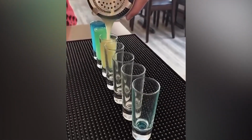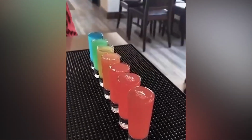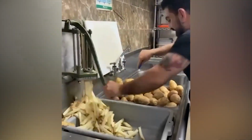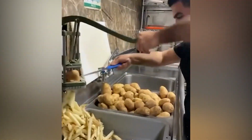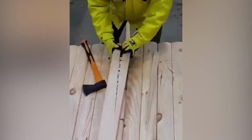These rainbow shots will always be something amazing to look at, and I bet they all taste different too. If you ever wondered how they keep up with the demand for fries at a McDonald's or KFC, it is thanks to people like this guy who has the power to keep up with it. Amazing work by these customs workers who managed to bust this discreet hidey hole.